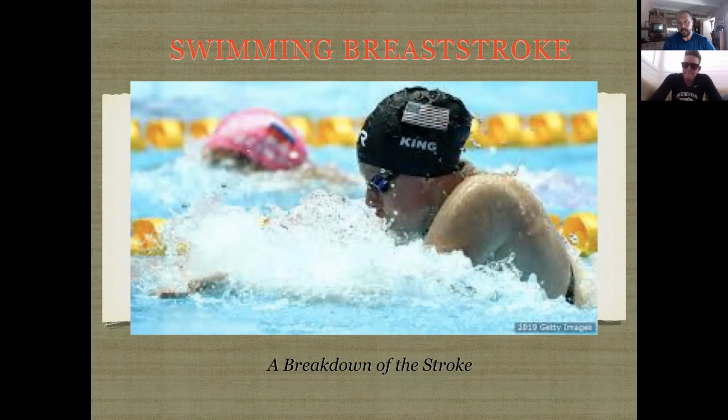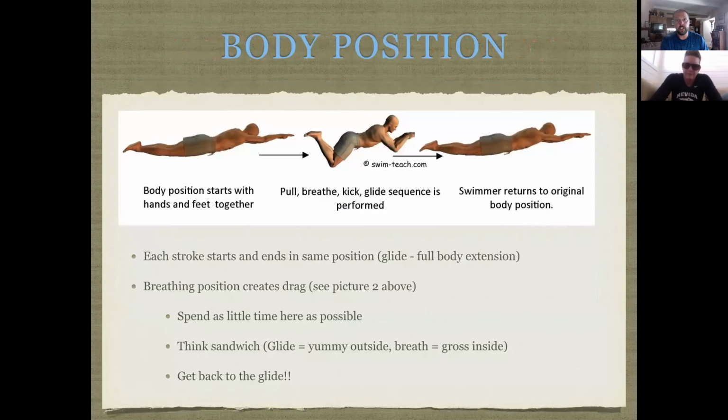Awesome. So you talked about being patient, gliding. Some of that takes us into the next part, which is body position. As a swimmer, as a coach, what are some of the common errors that you see in the body position of breaststroke? Well, there's a ton of stuff that goes haywire in breaststroke.